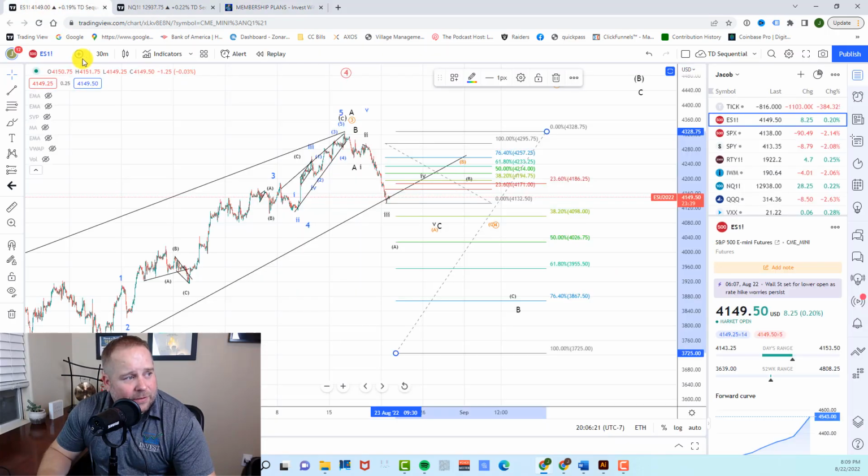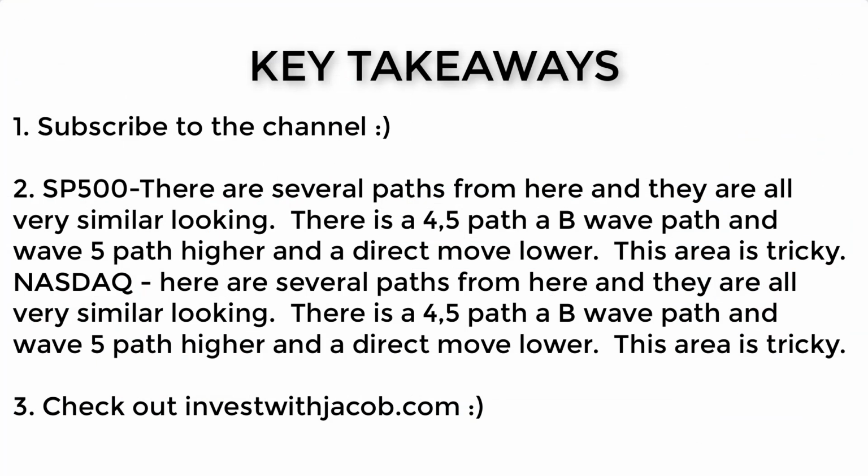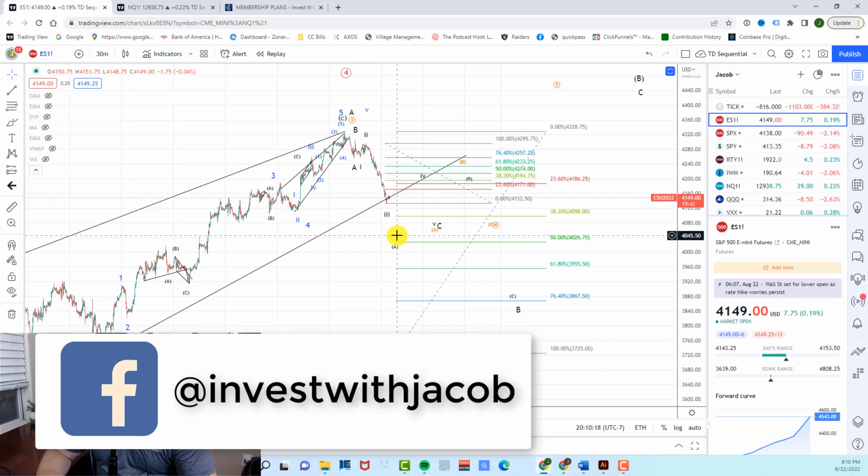All right, key takeaways for today. A lot of paths, and they're all going to look similar, so it's a bit tricky right now. We could get this 4-5 set up. We could get this B wave, C wave set up down here towards 39.50, and we could get this wave 5 move higher up here towards 4,400 directly, as we are deep enough to technically fulfill that wave 4 pullback. Okay, we could also directly move down. So right now, guys, this is the hard part of the pullback. This is where we want to see more information from the market, find out where we're at in the pattern, and then set up our next trade.